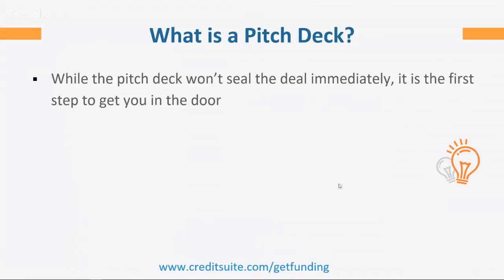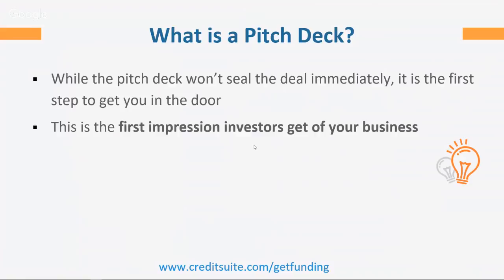So when we talk about a pitch deck, what we're talking about is the actual slide deck that you're going to need to get a deal done. Now, while the pitch deck's not going to seal the deal immediately, it's really the very first step to getting you in the door with these angel investors and venture capitalists. Now, more than likely, maybe I shouldn't say first impression, because reality is you're probably going to be approaching them or they're going to be approaching you, and they're going to want to know more about you. And the pitch deck is where they do that.